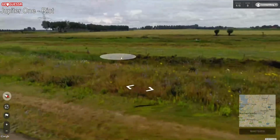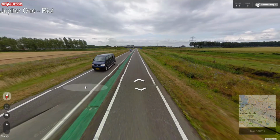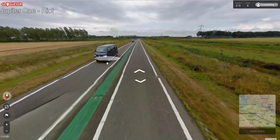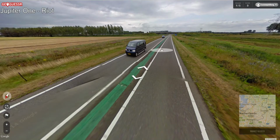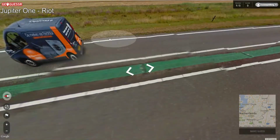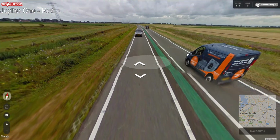Alright. So, driving on the right side of the road. Somewhere in Europe, based on the license plate. Is that a Volkswagen? Okay. And I'm wondering why the map defaulted to Netherlands.